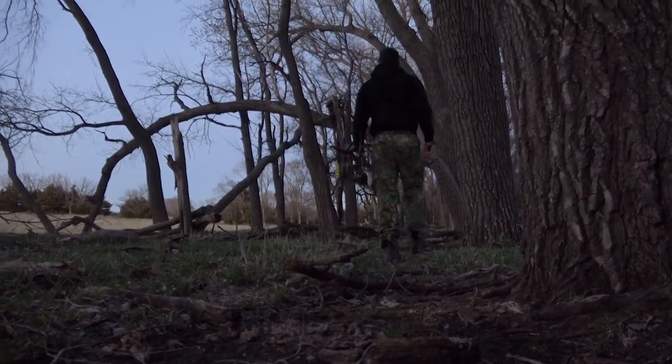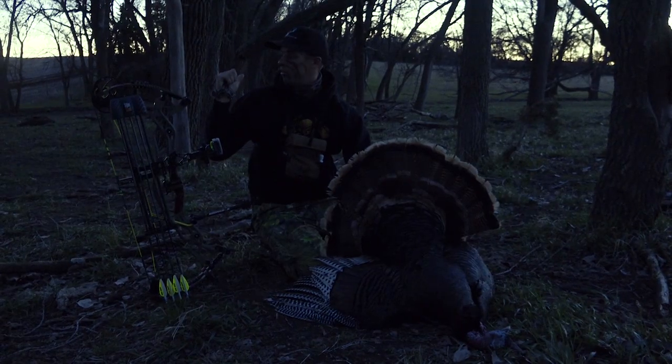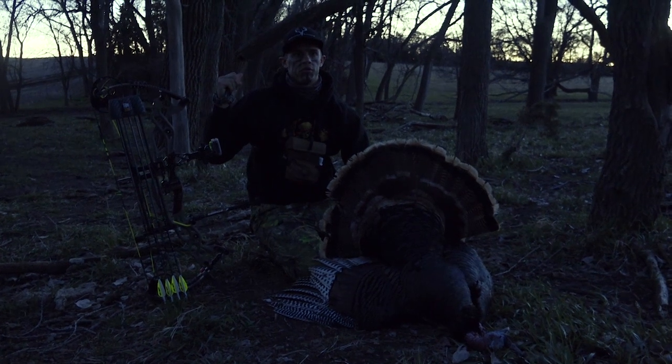Well, we got it done. We came in here, we roosted these birds last night. We knew they were gonna be pitching here. We came in, got a ground blind brushed in right behind us, pretty much right underneath their roost.